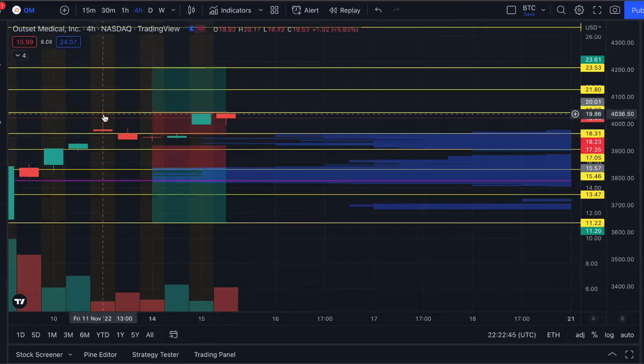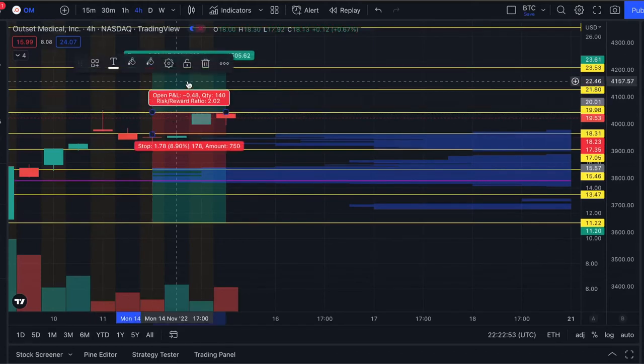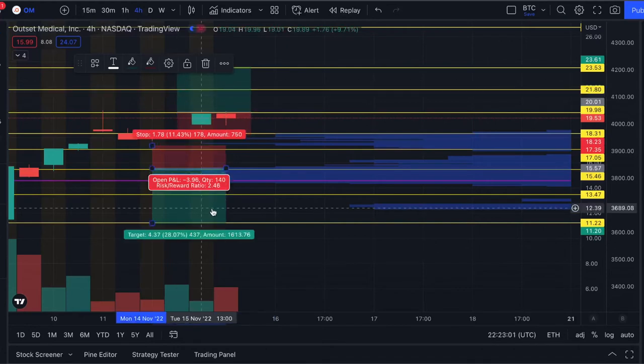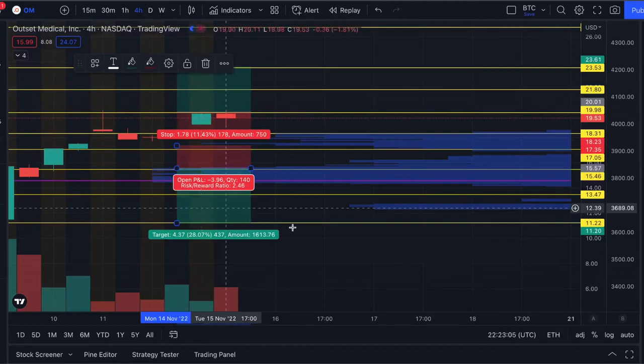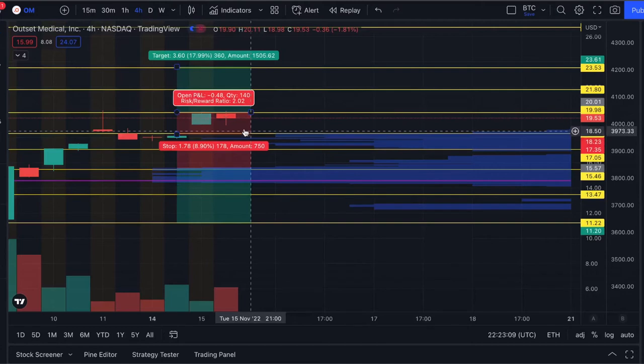And you can see how it wicked really hard over here last week on Friday off of that level. That looks like a very, very significant resistance right there. So it looks like a very good place to set an entry. Of course, I set this before the week started, actually, on Sunday night. So I'm still thinking that's pretty bullish.